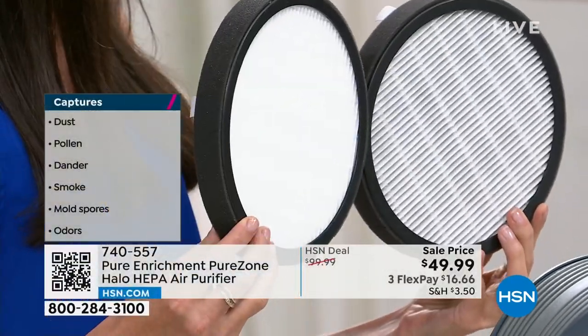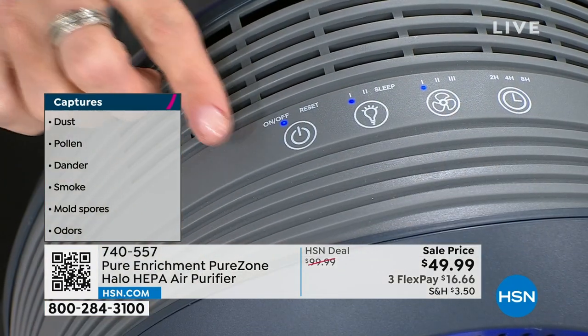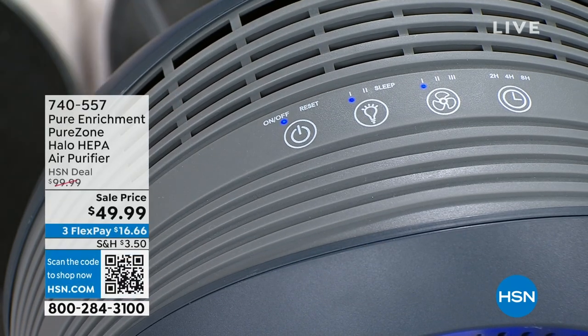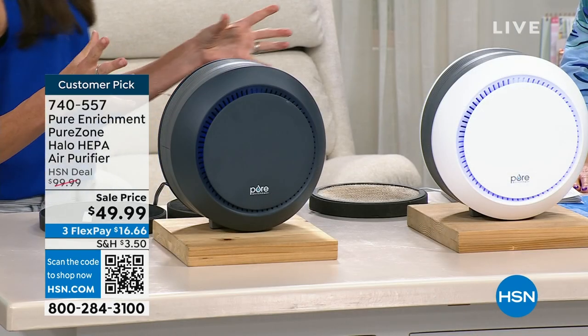I have a question. How do you know when it's time to change the filter? Great question. So it's actually going to alert you. You'll see up here on the on-off button, there's also a reset. That reset will go red. And when it's red, it's telling you, hey, it's been 4,300 hours. It's time to go ahead and replace it. 4,300 hours, so that is 24 hours a day, 7 days a week, 6 months worth of time.